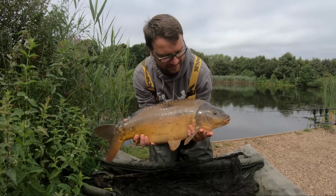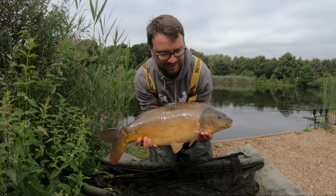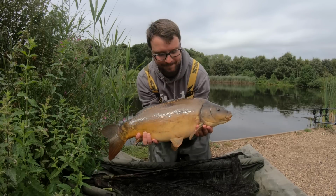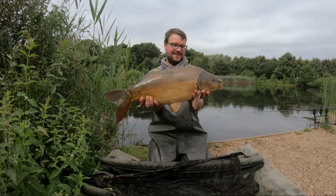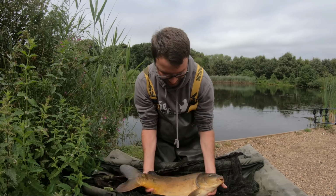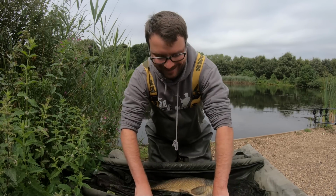I know it's an easy lake, but you still got to catch them, you still got to find them and do the right presentations and everything. So I'm pretty happy with how it's gone. Right, a couple of pictures and we'll pop it back.